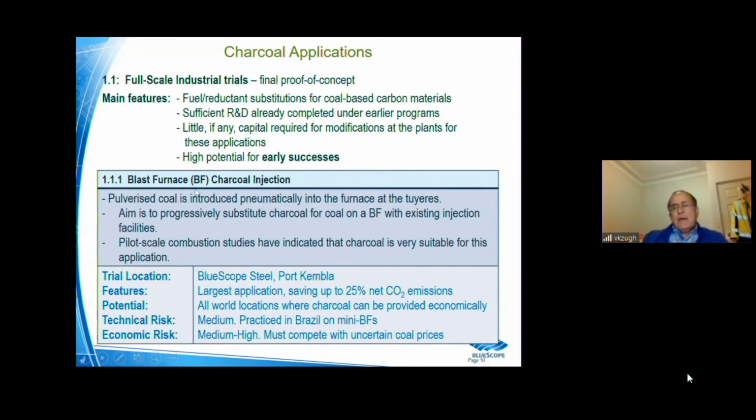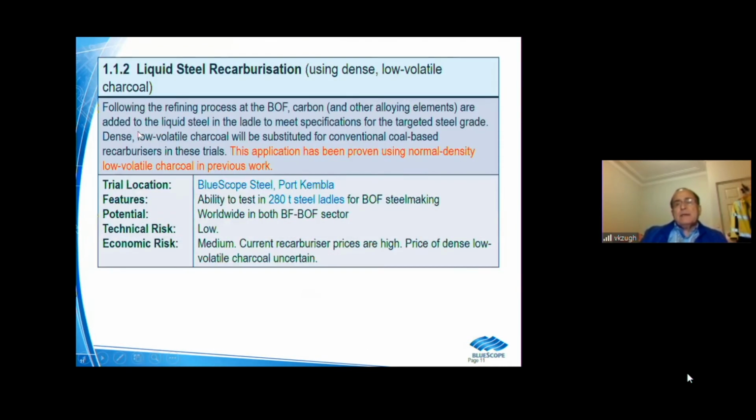The biggest one would have been the blast furnace, trying to replace some of the pulverized coal with charcoal, up to 30%. As a matter of fact, we were going to do it in stages: 1, 5, 10, 15, 20, maybe up to 30% replacement of the PCI. It has a very high potential of success. In other places in the world, they use charcoal, maybe in small furnaces. In Brazil, there are blast furnaces operating on charcoal exclusively.